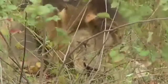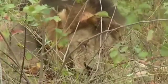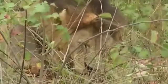They'll do this for up to 4 or 5 days. It's unusual that they eat during this period. They will drink, but it's unusual that they eat. So by the end of their mating, they can be quite hungry.